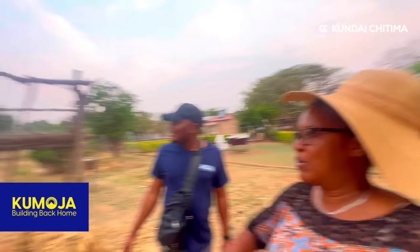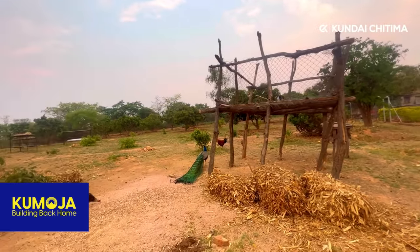We are growing mangoes, and the mangoes are very big. And people are buying. So we are doing this.